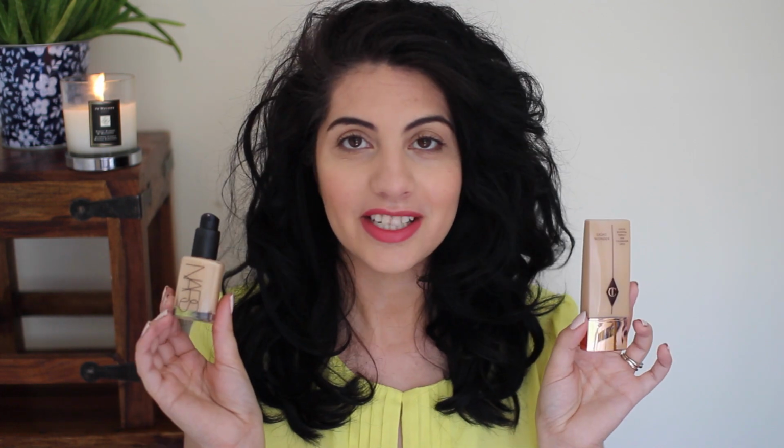So of course the first foundation is the NARS Sheer Glow, and I'm going to be comparing it to the Light Wonder by Charlotte Tilbury, which is also meant to be a very glowy, youth boosting complexion in a bottle. So let's get going. In terms of packaging, very different.